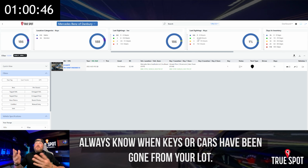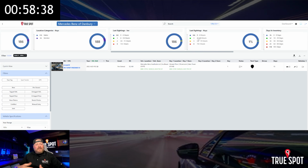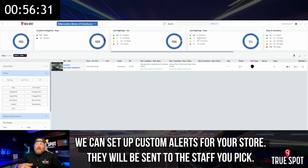Now, not only can you see this at any given time, but also I can set you up for alerts. So if you're thinking, hey, it'd be really nice if I could get an alert on any key or any car that was gone for more than, let's say, 3 hours or 5 hours or whatever amount of time you want to pick, I can set you up to receive an email alert that'll provide you a list of stocks and VINs that are off the campus.